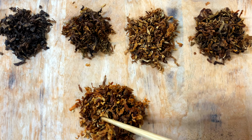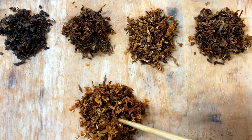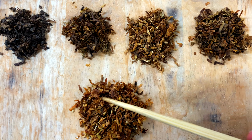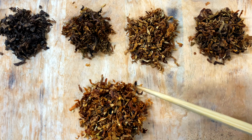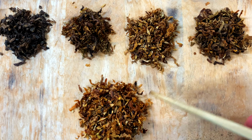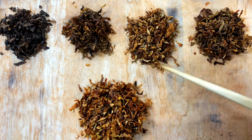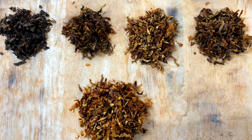I'm hard pressed to find much Perique. I believe the tin description says a whisper of Perique, and I believe that is accurate. I think you might be able to see one right there. But yeah, it's predominantly Virginia Oriental. Of course, like we've talked about before, Oriental and especially both the Virginias, they're sort of hard to discern what's what. So, but yeah, that is Cairo.